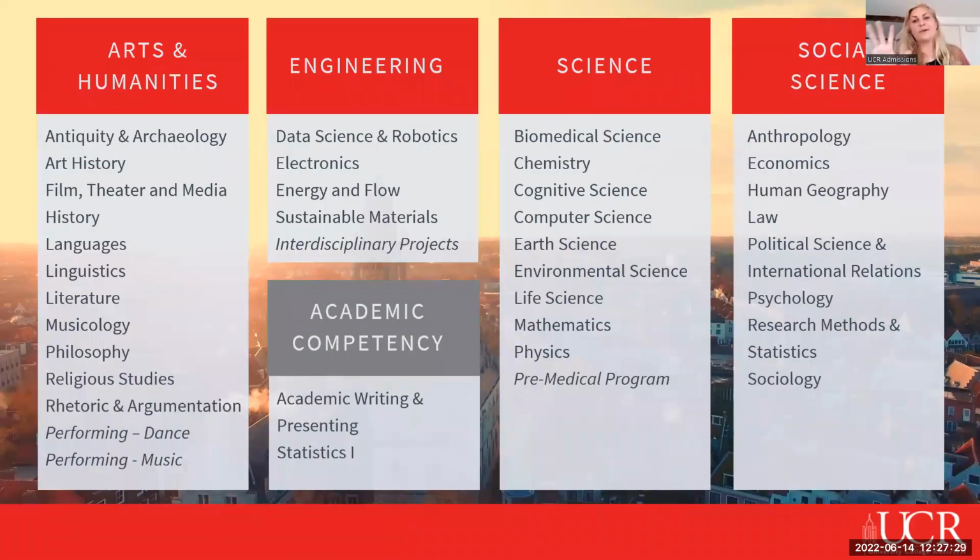So this is a slide I promised with all the different tracks that we have. I'm not going to list them all. You can see them on the screen here, but I think it's good to know that we have some special programs. So in Arts and Humanities, we have a special performing dance and music program. So that's for students that have a passion for dance or music and want to combine that with academics. To give an example, we've had a student combining music with physics and some other courses as well, and they now look at acoustics, so very specific. But also, music and psychology is a very popular combination to look at creative therapy, for example.